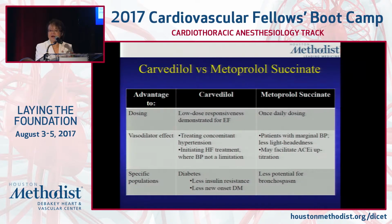There's more of an antihypertensive or hypotension-producing effect with carvedilol. So if you have somebody with high blood pressure and reduced ejection fraction, carvedilol is your drug. If you have somebody with very soft blood pressure, you probably want to go with metoprolol.